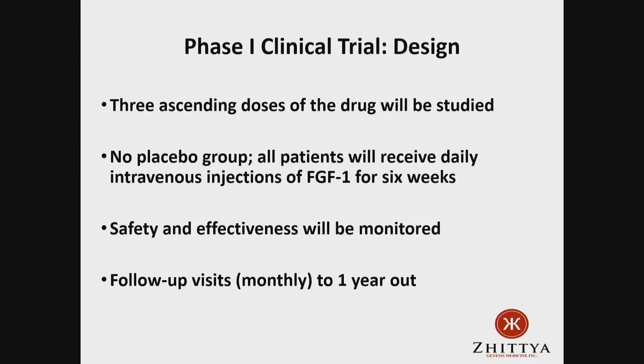We'll be having 3 ascending doses of the drug. No placebo group. All patients will receive the drug over a 6-week period. And we'll measure safety and effectiveness. And we'll follow the patients out to a year to make sure there's nothing untoward going on, looking in the eyes and doing clinical evaluations to make sure that the drug is safe.